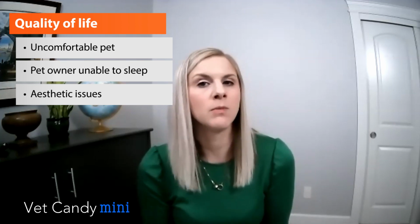But what these studies also show when we look at things like caregiver burden is you can restore that quality of life just by managing them. So though allergies don't completely go away for our patients and they have to be managed long term, we can actually return their quality of life and the caregiver burden to a normal quality of life and a normal caregiver burden by simply managing that disease and communicating with the owner.